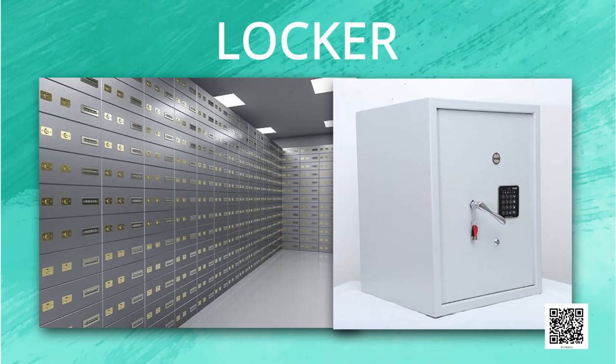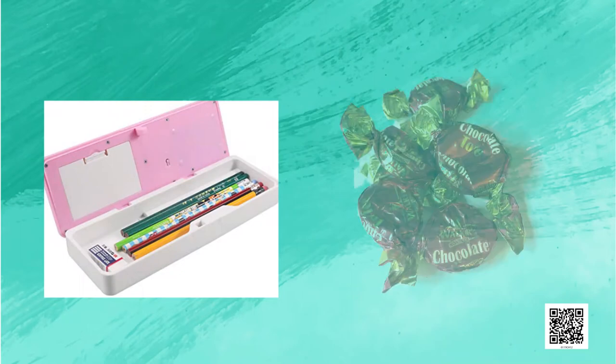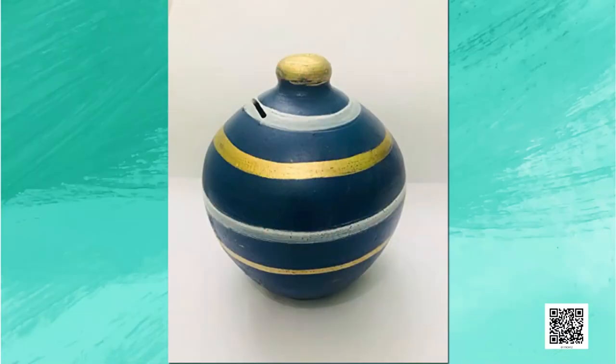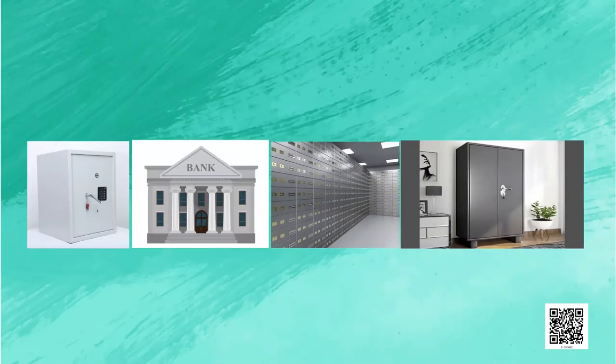Okay, now tell me, when we go to market to buy different things, what do we need? How can you get an ice cream, a pencil box, a goodie, a toffee or a chocolate from a shopkeeper? What do we keep in our piggy bank? And what do our elders keep in their lockers, banks, safes and almirahs? Yes, tell me. The answer to all these questions is money.